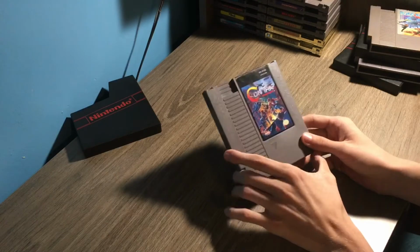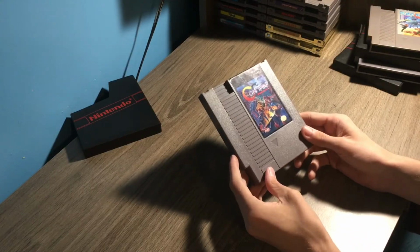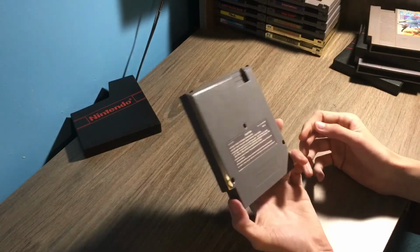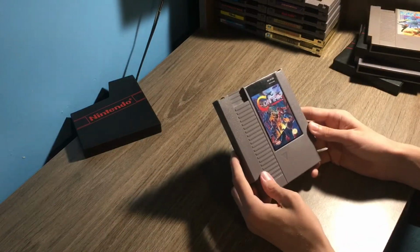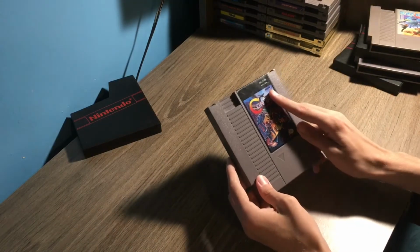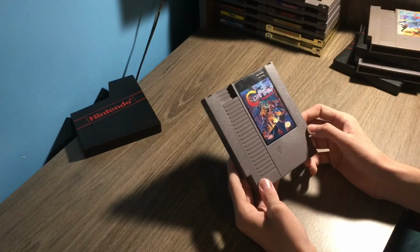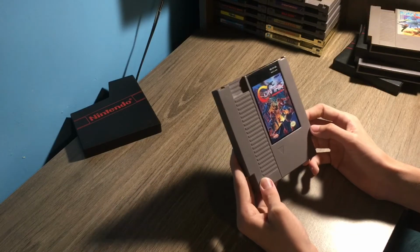This is probably the most valuable game in my collection, sitting at around $94 the last time I checked. And yeah, it's an official Konami game. It's the 3rd Contra they released on NES, but nobody bought it because it is kinda trashy.